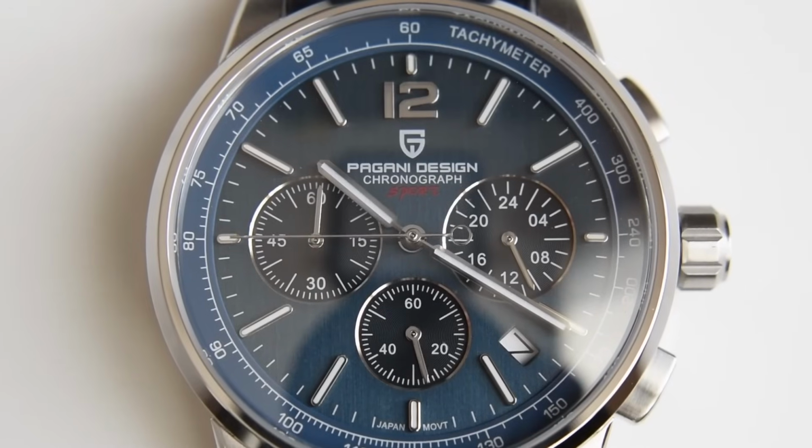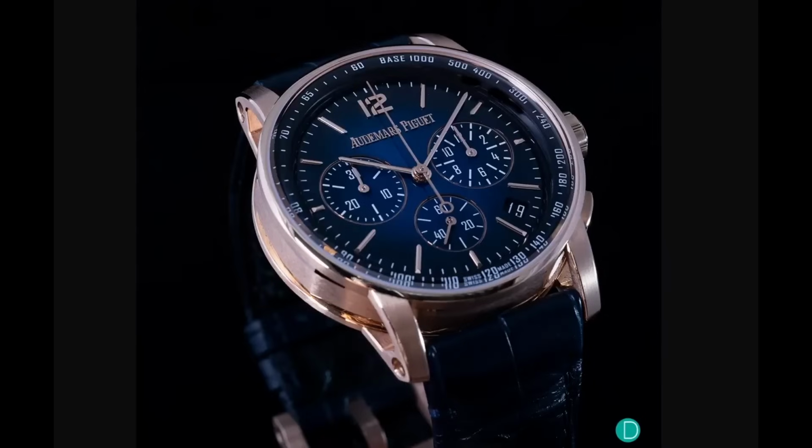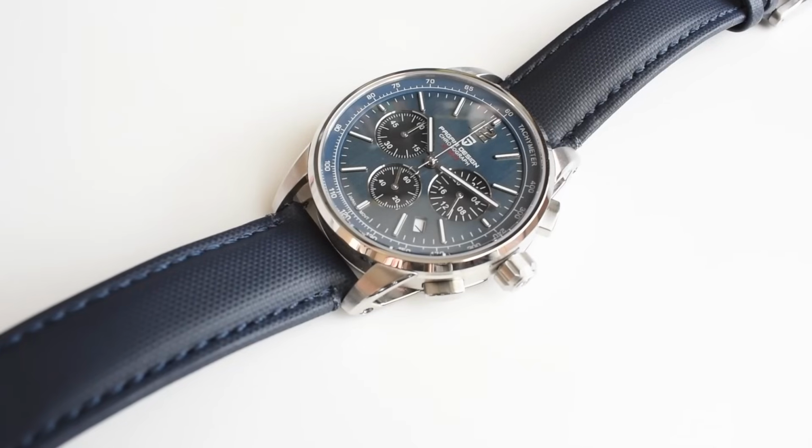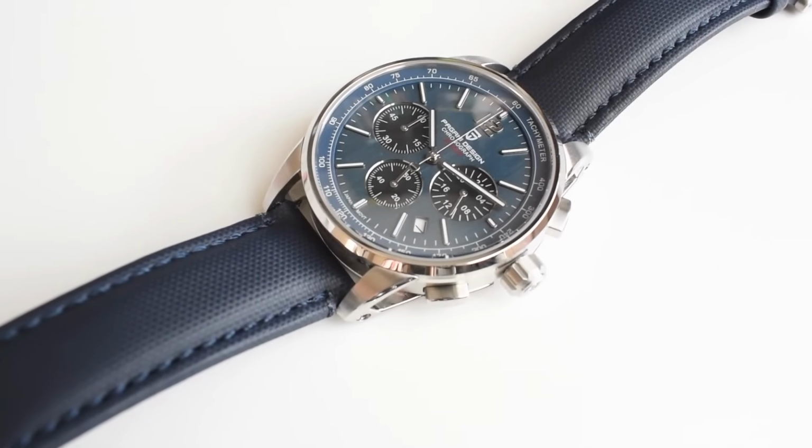Without further ado, let's go to the watches, and we're gonna go from the least to the most expensive. The least expensive watch and the first watch of the selection is this Pagani Design, code YS008. It is a pure homage of the Audemars Piguet Code 11.59, but it is a great homage. I was extremely impressed by this watch.